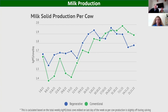Yeah. So at this stage, we're 6 milk solids a cow ahead on the regen side. However, today we're 1.1 milk solids behind on the regen side, so it'll take 60 days for us to claw that back. Over the next 20 to 25 days, we'll start making a call on where our per cow production will land. We were targeting 420 on the regen side and 440 on the conventional side. At this stage, the regen's actually ahead of the conventional, which is interesting. So that's a bit about per cow.